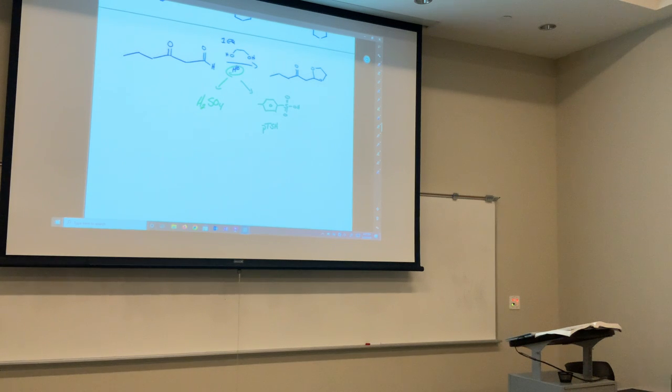It's cheap, easy to make. You just put a couple of crystals into your reaction, and it acts as a catalytic acid. You just put a couple of granules in there, you don't have to worry about it. Sulfuric acid, you could use it. I mean, really, what's the difference between those two up there? One's just a derivative of sulfuric acid, right? The p-toluene sulfonic acid is just a derivative. So question, why would we even bother then?